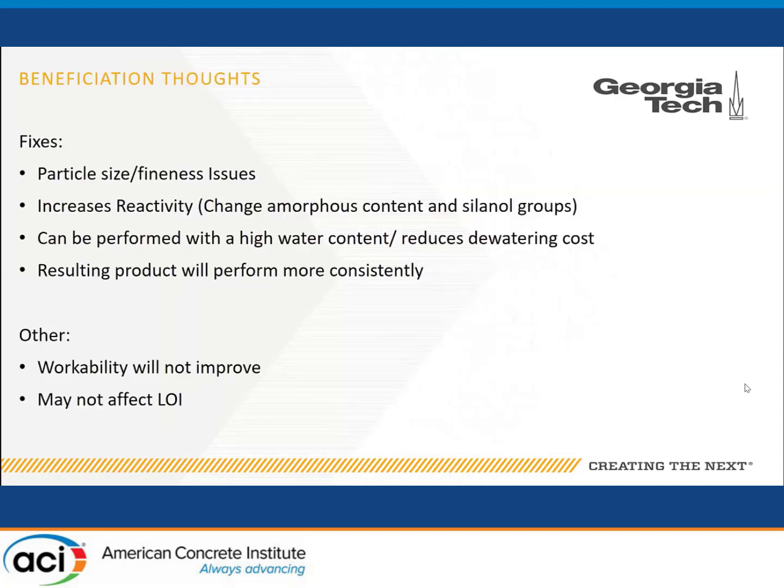So, some final thoughts. This beneficiation process will improve the particle size distribution and reactivity issues characteristic of ponded coal ash. This process can be done and should be done at higher water content and can thus help reduce the cost of dewatering. I didn't actually include this information in this presentation, but we found that for our samples, the water content actually got reduced between like 20 and 50%, I believe it was. And the resulting product should perform relatively consistently well in comparison to the source material.